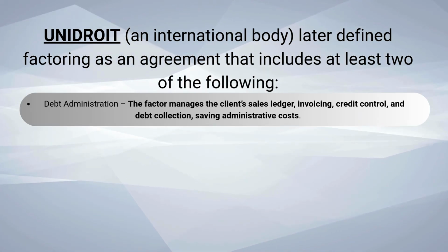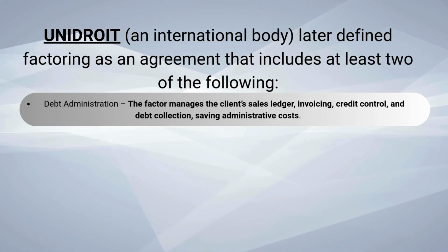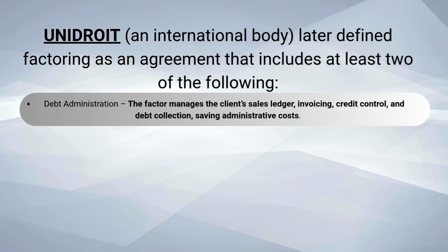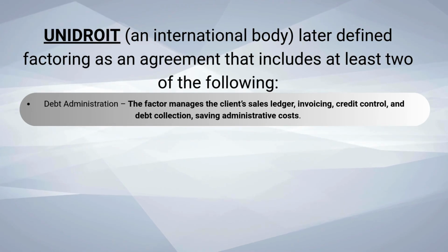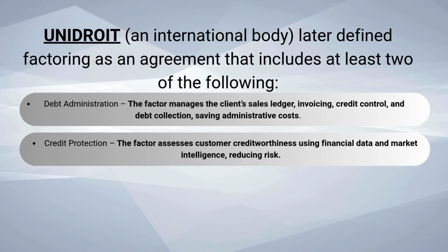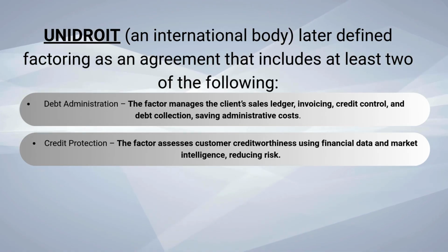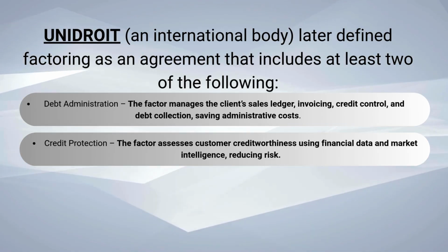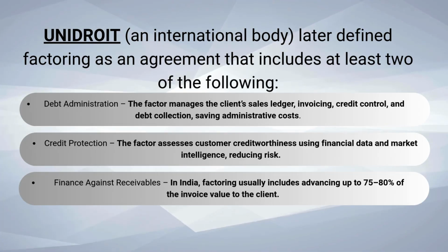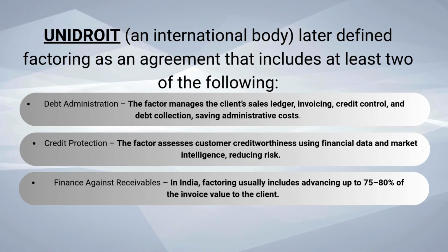The first one is debt administration. The factor manages the client's sales ledger, invoicing, credit control, and debt collection, saving administrative costs. The second one is credit protection. The factor assesses customer creditworthiness using financial data and market intelligence, reducing risk. The third one is finance against receivables.